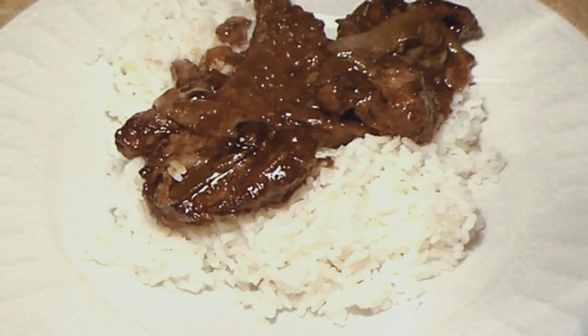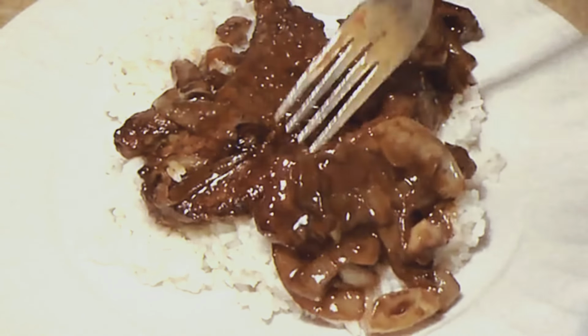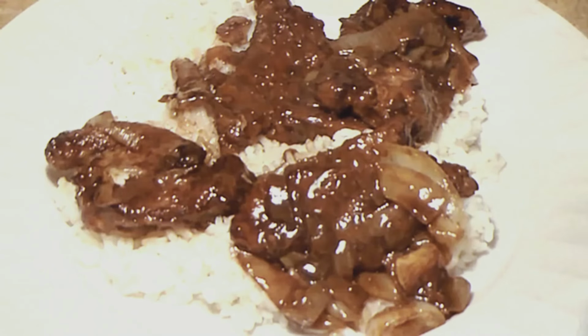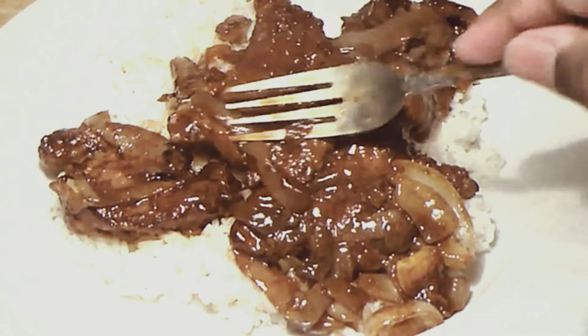There was a time when liver and onions weren't a dare, they were dinner. In the 1940s and 50s, when meat was rationed or just plain expensive, liver was the thrifty cook's secret weapon. Cheap, packed with iron, and full of flavor, at least according to the generation that grew up on it, it became a weekly ritual in countless homes.